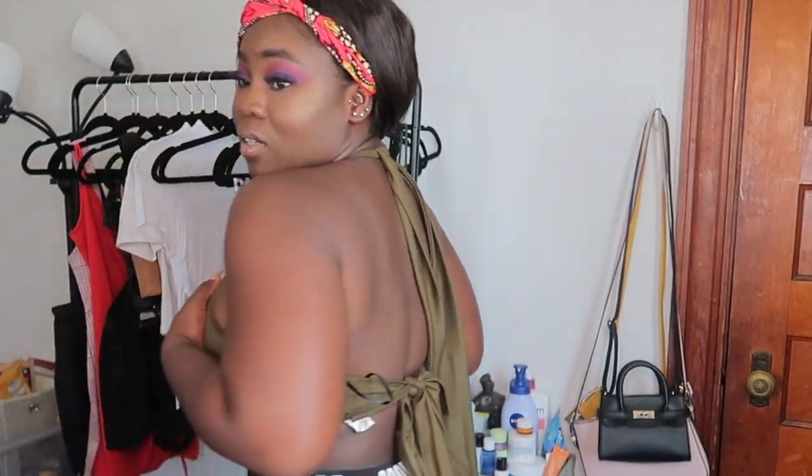For this top, I can't really show you guys because it's extremely see-through. I don't know if it's because I have it stretched, but it's so cute. This is how the back is. A lot of these tops are bare back because it's too hot to be wearing full clothes out here. I think maybe if you wear pasties or something, then you can wear it. I don't have pasties on. But it is so see-through. It's a nice color too, just to show y'all the color.